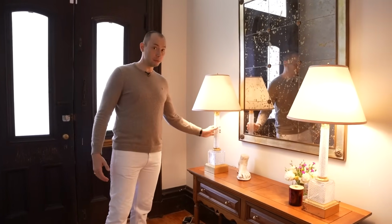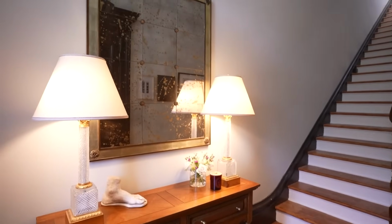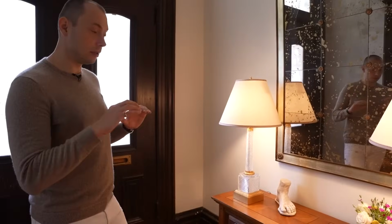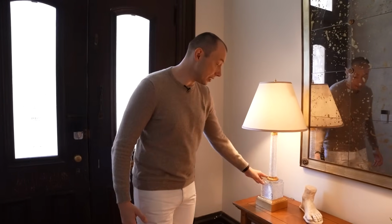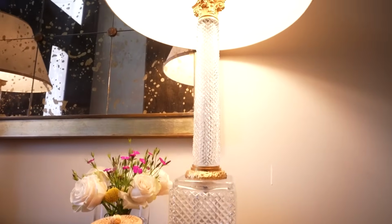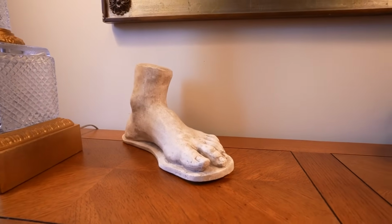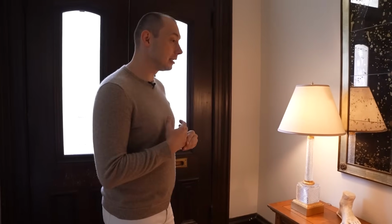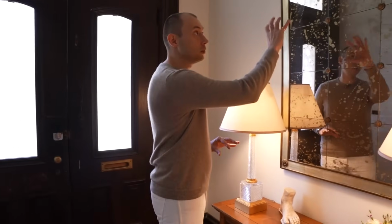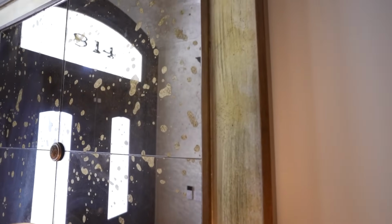Now these lamps are crystal. They actually came from one of the oldest antique stores in the US. I can't remember the name, which is terrible of me, but it's the oldest antique store in the US, based out of New York City. And so it's French by design. You see that hand-cut crystal all the way down. It's almost column-like from the Roman era, which I love. Once again, more gold. Hey, don't hate on me. I love the glitz, I love the glamour. And I've really tried to tie that gold into all the other elements, the mirrors. You can see this antiqued mirror with the gold splatters all throughout.